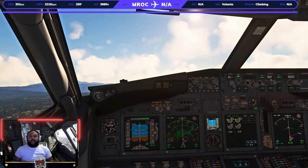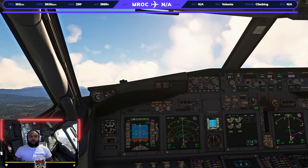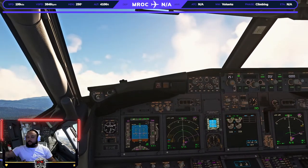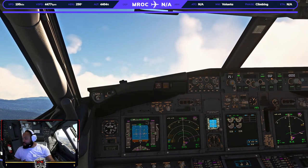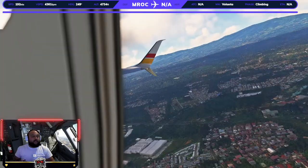Why are they landing on the departing runway? Good old FSLTL, I tell you. Here, we'll make sure the autopilot's on. There it is. And we'll go flaps to one. We'll take a gander outside. Outside. There we go.